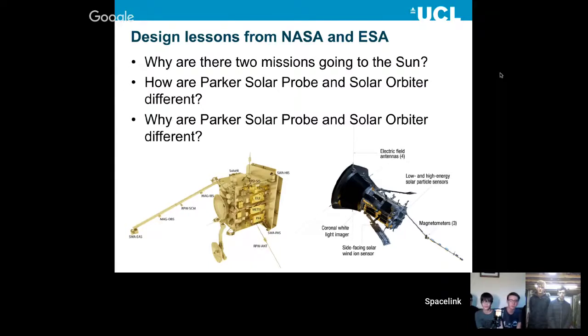Okay. So both of them are going close to the Sun because they want to study basically why the Sun is hot and where the solar wind comes from. And you may think, why do we need 2 missions to do this? And the first answer is a fairly silly political one, which is it's a really great science question that's important, and so both space agencies want to do it. And because they're separate agencies, there's no reason they can't both try.